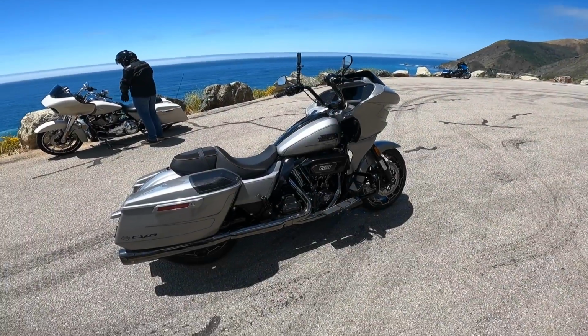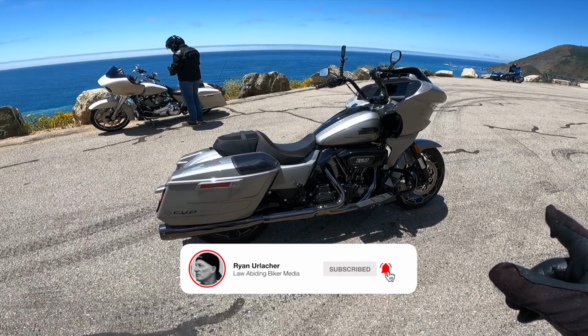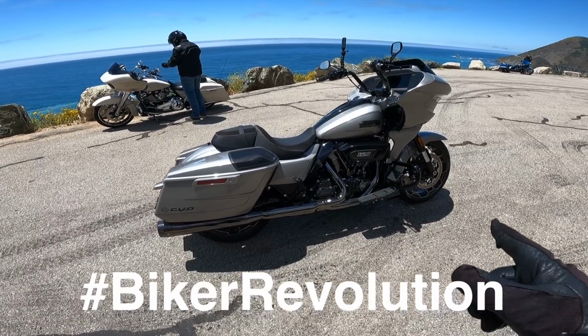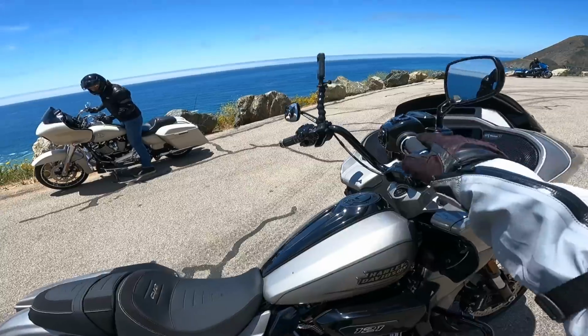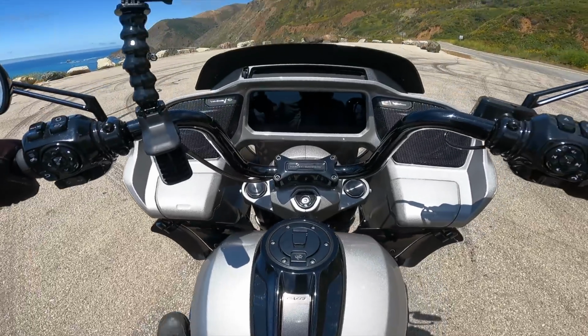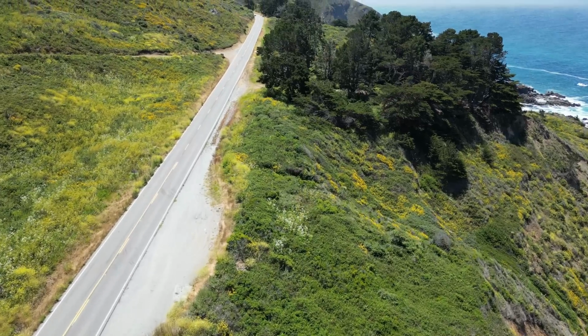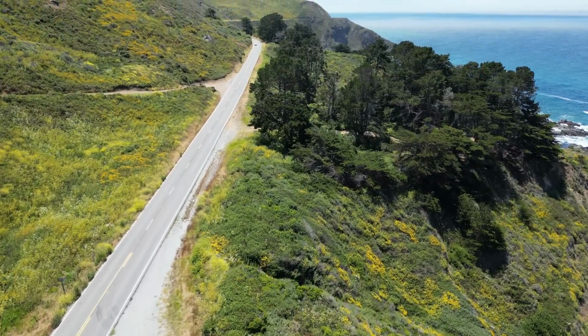All right, guys, I am super stoked. I finally get to jump on it. 2023 CVO Road Glide, Milwaukee-Eight 121 VVT. Let's get rolling here. Just getting started, heading north along the coast here. Get a feel for this thing.